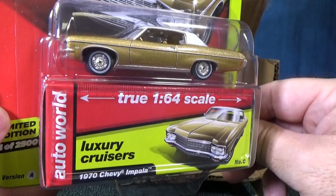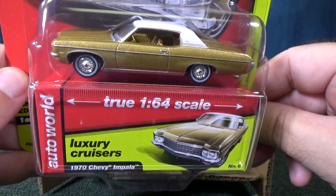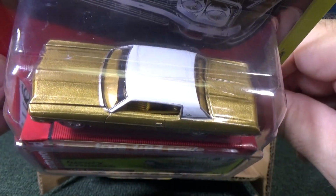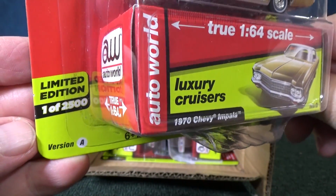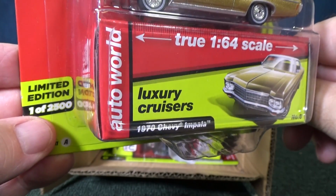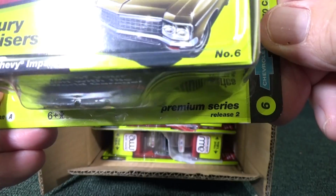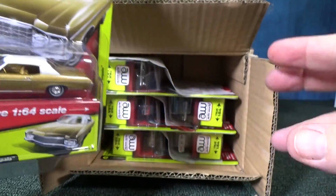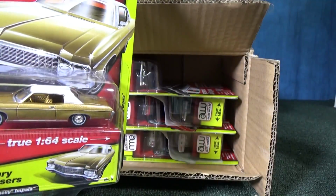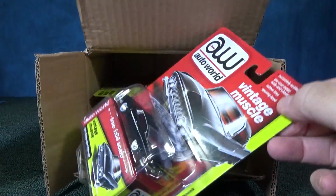The Auto World are beautiful cars. Check it out, 1/64 scale, true 1/64 scale. I had measured one before, and it was true. It is an actual true 1/64 scale. This had 2,500 produced. Version A, I will not have the B version to show you, but we will open the other case. Who knows? We might get an ultra red or a raw. Those are the chase pieces for the Auto World line.